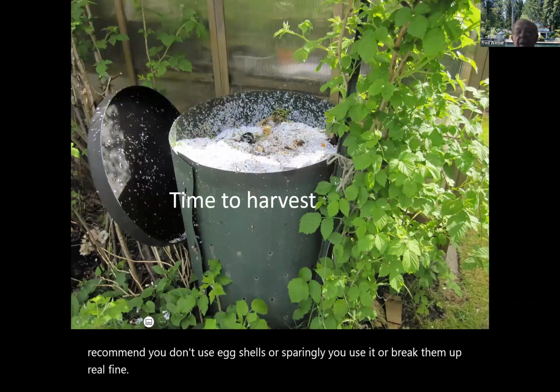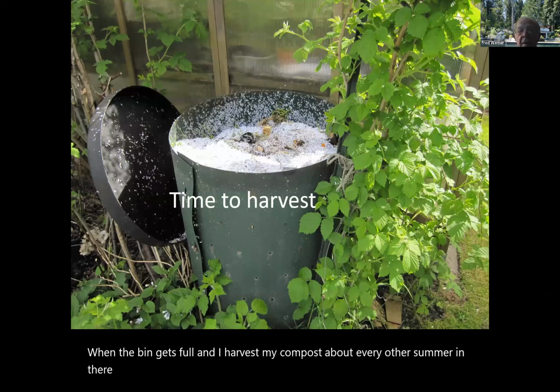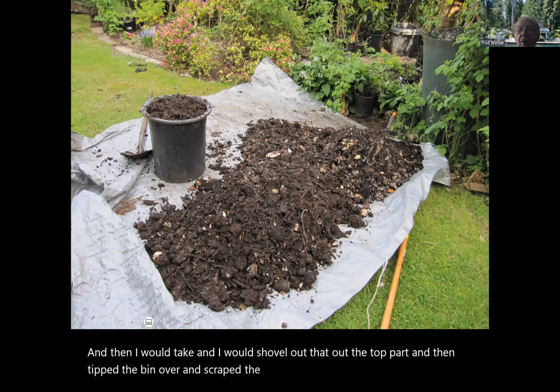When the bin gets full, and I harvest my compost about every other summer, what I would do, I wouldn't add paper for a few times when I knew I was going to do it. And then I would shovel out the top part, and then tip the bin over and scrape the rest out on a tarp on a sunshiny day when I can dry this all out.